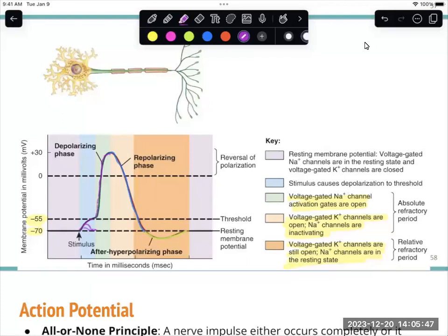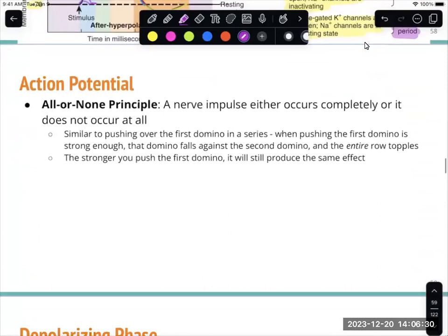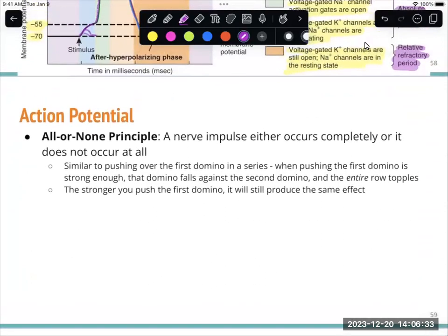We have this absolute refractory period listed here and this relative refractory period. In this absolute refractory period, no matter how strong a new stimulus that comes in is, it's not going to send out an action potential, no matter what. In a relative refractory period, if it's a strong enough stimulus, it can stimulate a new action potential. That is what absolute versus relative refractory is. And an action potential is an all-or-none process.